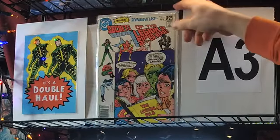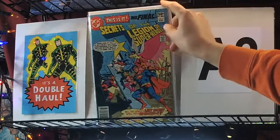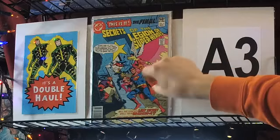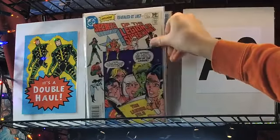There it is. That's issue number 2. And issue number 3 of the 3X set. Look great, man. The masthead on it's fantastic, in great shape. Secrets of the Legion of Superheroes, 1981, can be yours. Very fine near mint or above, only $10.